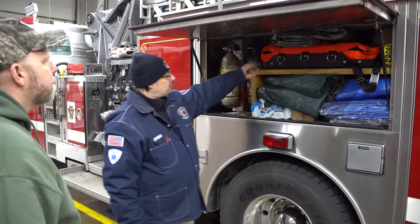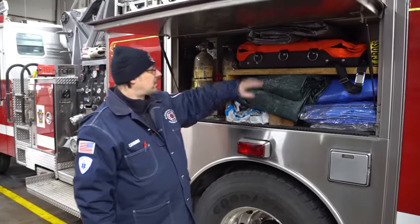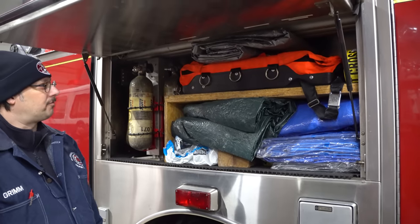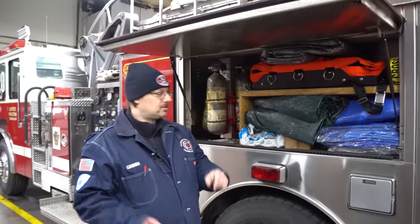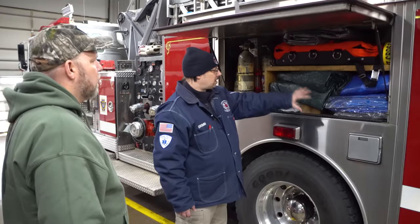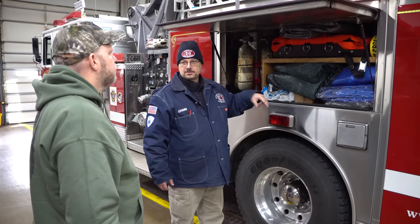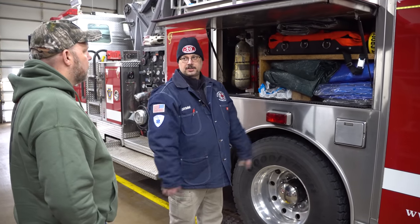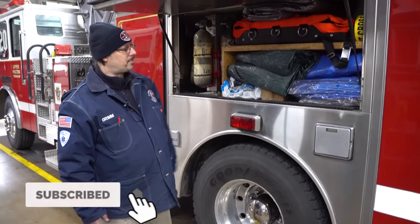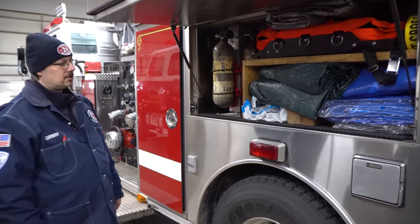But we have our RIT pack up here. That's got an hour-long cylinder in there, various connections. That way if we have a downed firefighter, hopefully never, but we are prepared for that eventuality. A lot of different tarps for salvage operations, to try and keep people's property as protected as much as we can. More water, of course. There are bolt cutters in the back. Pretty much everything that you need.